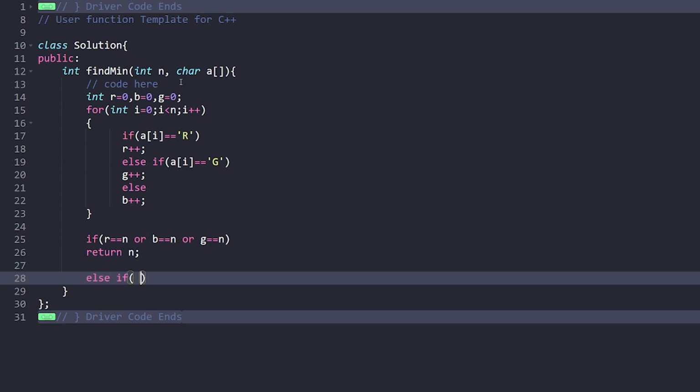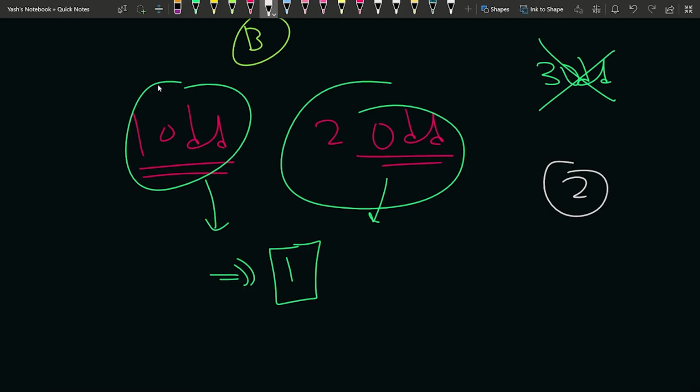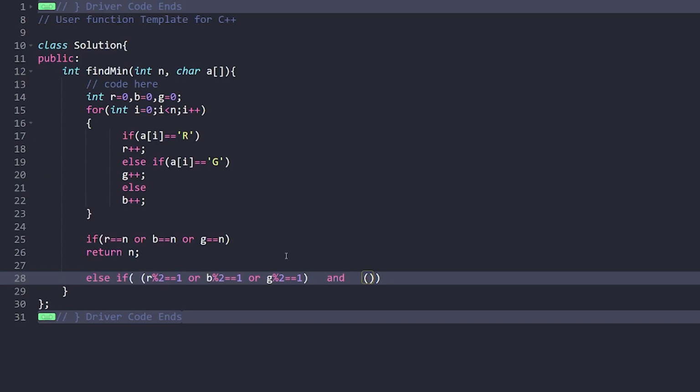Else, we need to check if R mod 2 is equal to 1, or if blue mod 2 is equal to 1, meaning blue is occurring an odd number of times, or if green mod 2 is equal to 1. So if at least one of them is odd, but I should also check that all of them should not be odd. If one is odd, or two are odd, that is fine, but all of them should not be odd.